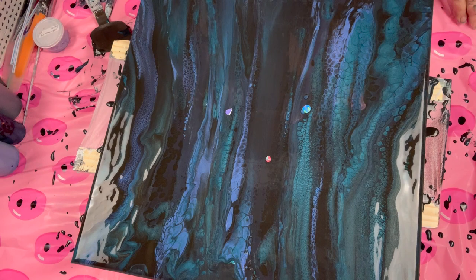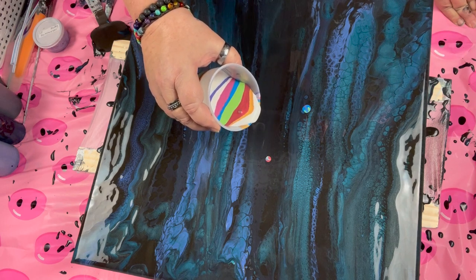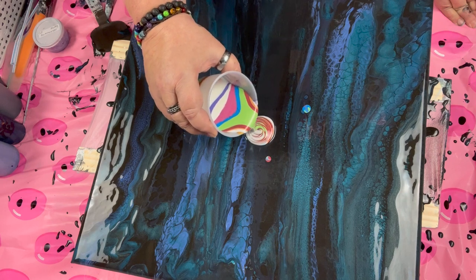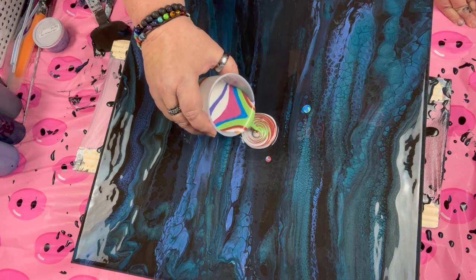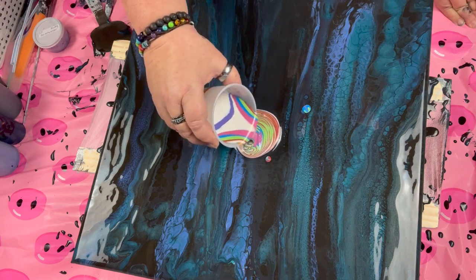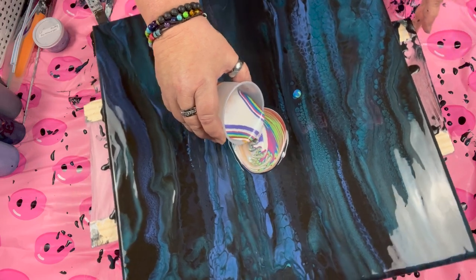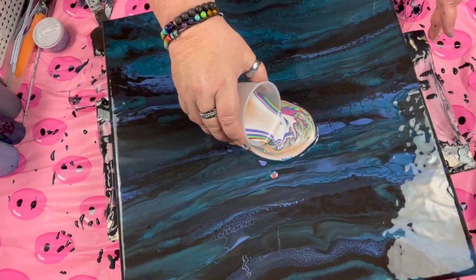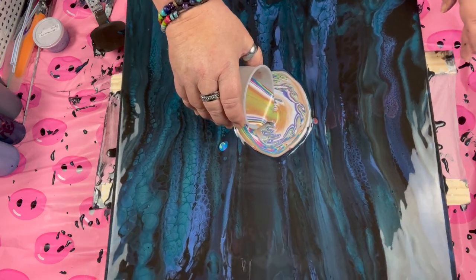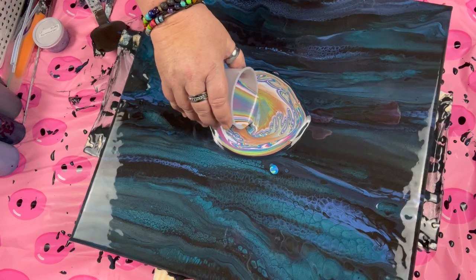And I'm going to ring pour this. And hopefully I get just what I want. Let's go. And it will look totally different dry. I promise you. Because I practiced. And maybe I should turn a little bit. Maybe I should have done a straight pour. Let's try. No. It's going to be different than what I planned. Okay.